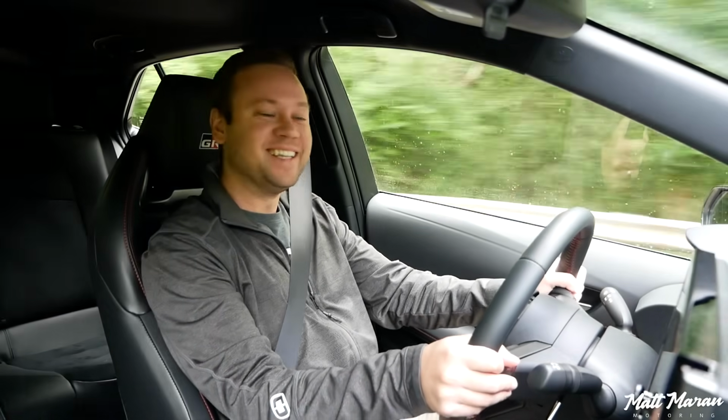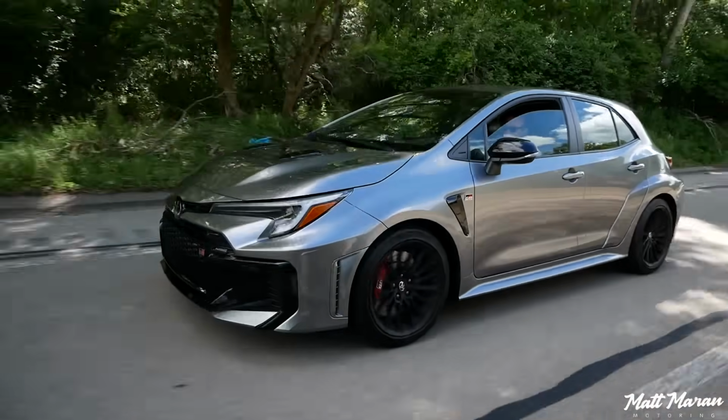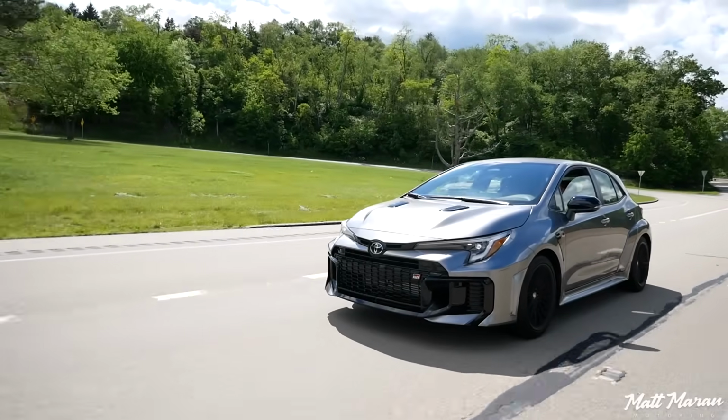This week with video, I've been driving the 2025 Toyota GR Corolla, and this is the new Premium Plus trim, and this is the manual. I know the automatic is the big new thing for 2025, but Toyota sent me a manual here.